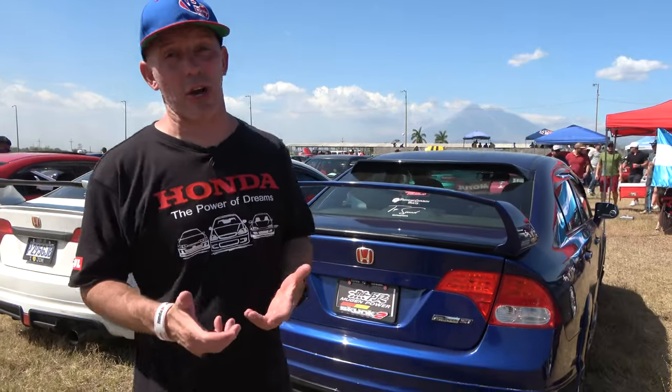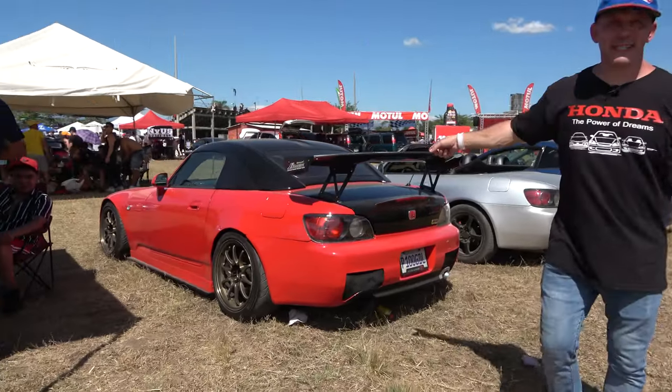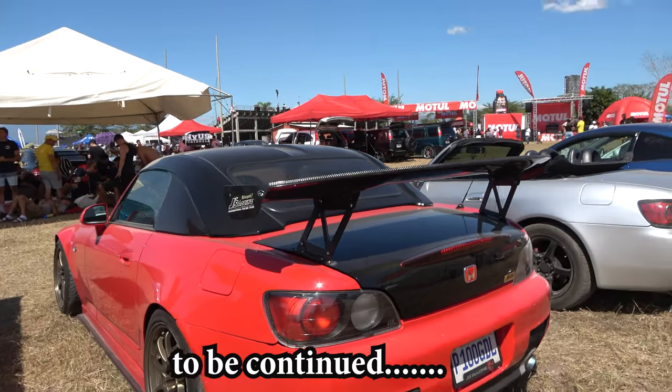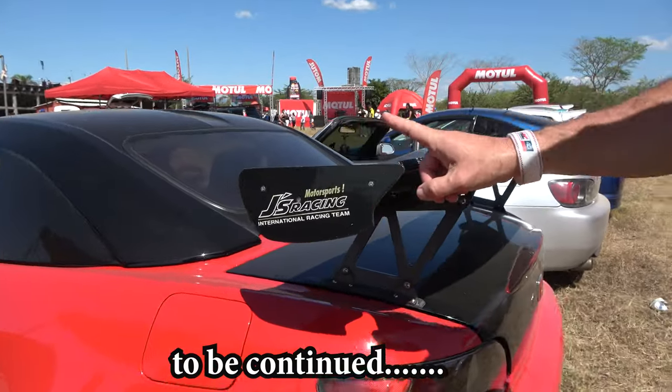Now, a fun fact about this car is actually Mugen didn't really build this car. This car is built in Canada. Mugen shipped Honda of Canada all the parts and they put it all together. This is actually the car that I came in. It is right-hand drive. It is a complete Jay's Racing build. Yeah. Jay's Racing.